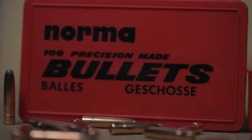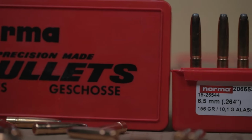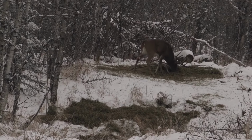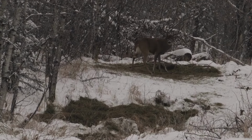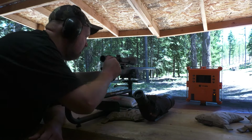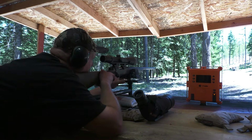The 156 grain Norma Alaskan is a big round-nosed bullet designed for short-range hunting. I see this as the ideal bullet for hunting whitetails in the hardwoods or even black bear over bait at short ranges. But we won't know its terminal performance until we put one into the gel blocks.